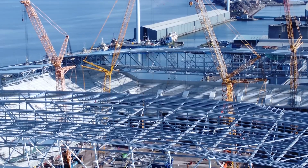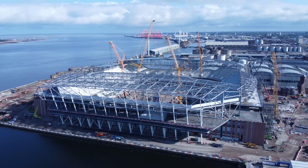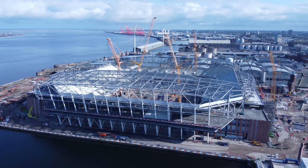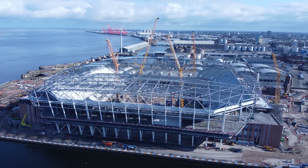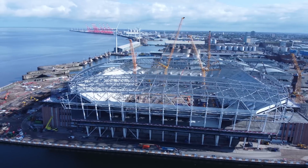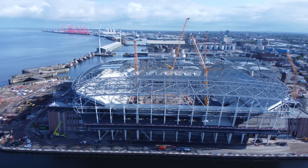Just taking a look, no movement on them cranes as yet, but as I say, it was first thing in the morning when I got down there today. Okay, so we just start moving around. We do get a good look at the other side in this particular video.